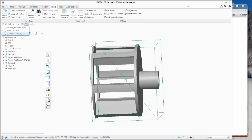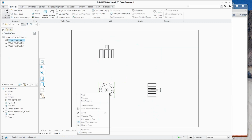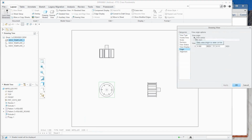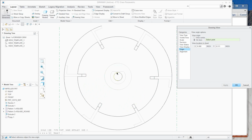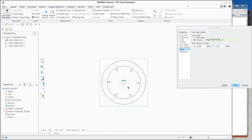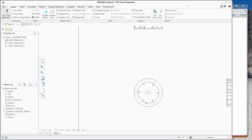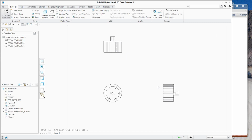And then you can also see it comes in for this drawing view. It sets the drawing view. So if you go into the properties of the drawing view and you come to origin, and instead of saying view center, I can say on item, and I can select a point. You can get elaborate, and you can pick your default coordinate system. But if I pick this entity, now my view will always be centered exactly here as the part grows and as I add other parts to it. Okay, so that's how that's solved. There's no difference in the way Creo behaves, but this is the way to get it to behave the way you want it to behave.